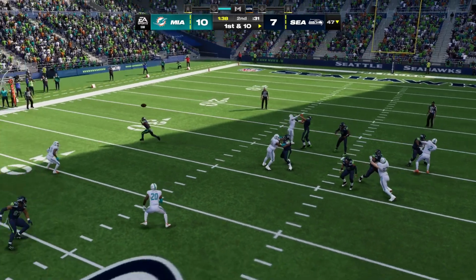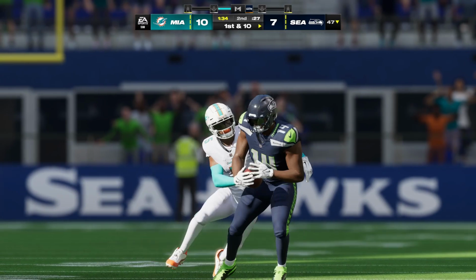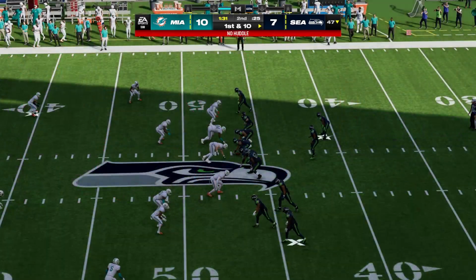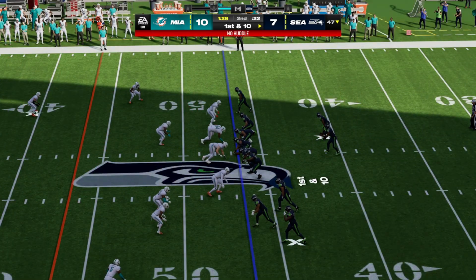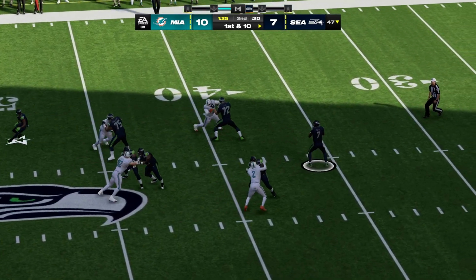All right, let's just go ahead and walk through this one pretty easily, right? Blast off the line of scrimmage, get downfield to a certain point, usually around 8 to 10 yards, turn around and make sure the quarterback sees your numbers and set yourself up for the pass. A well-executed curl route by Charles Davis.